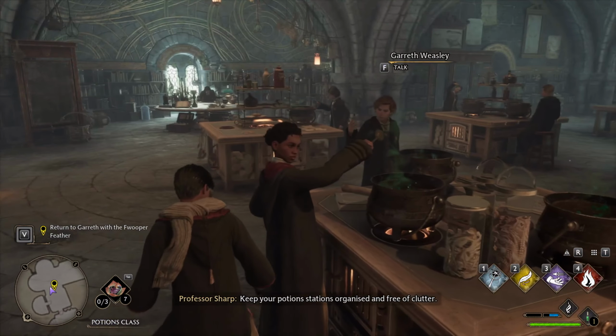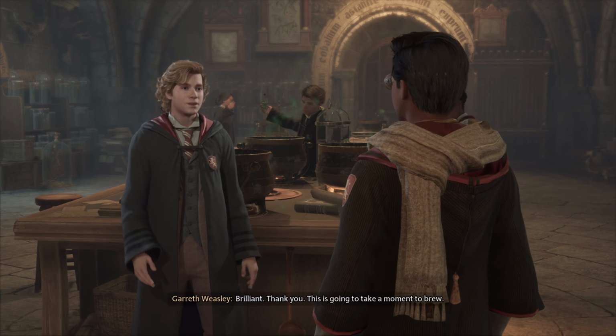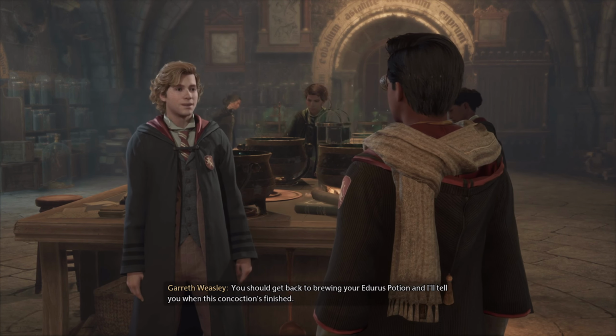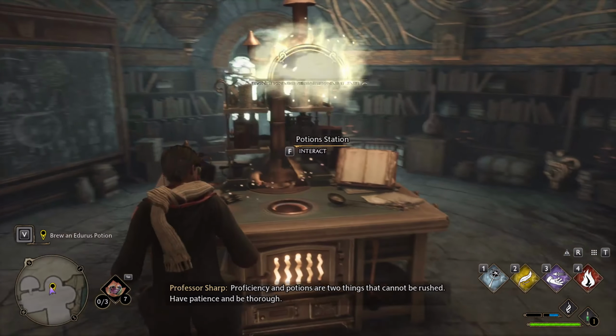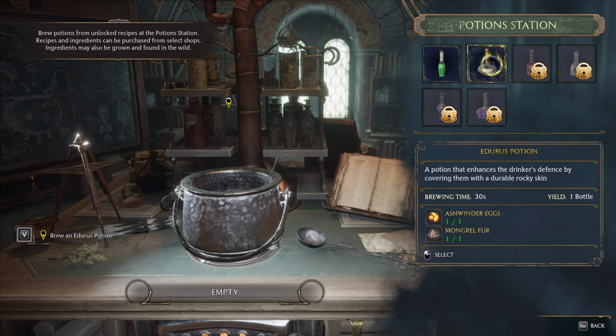Potion stations organized and free of clutter. Here's the Fwooper feather you wanted. Brilliant! Thank you. This is going to take a moment to brew. You should get back to brewing your Adjurus potion, and I'll tell you when this concoction's finished. Proficiency in potions are two things that cannot be rushed. Have patience and be thorough.